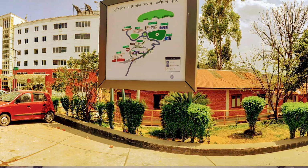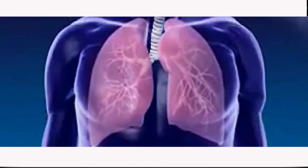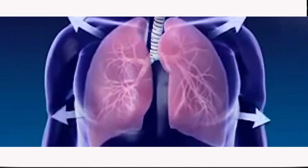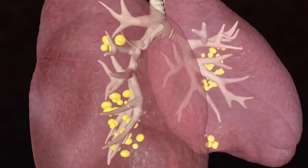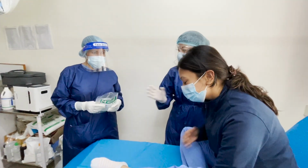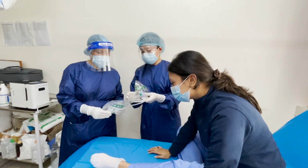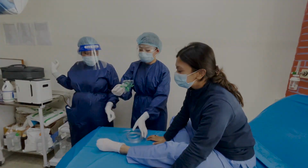Healthcare workers in the Department of General Practice and Emergency Medicine of Dhulikhel Hospital present an educational video on oxygenation strategies in a COVID-19 patient. We hope that this video will be beneficial for the multidisciplinary healthcare personnel involved in managing COVID-19 patients in urban and rural settings. Now, let's dive right into the video.